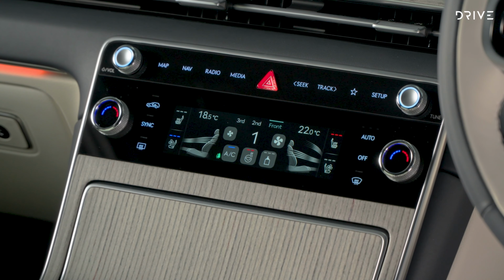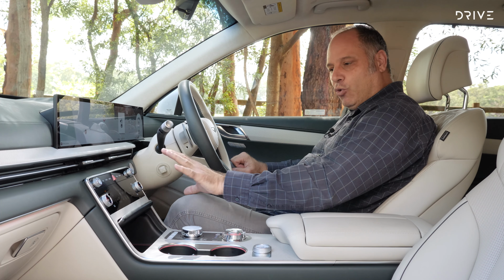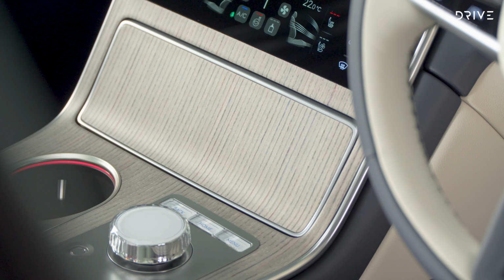And then, of course, heating, ventilation and air conditioning, fantastic. It's all haptic. It all works really well. It's responsive to touch. It does what you want it to do. Easy to understand as well.